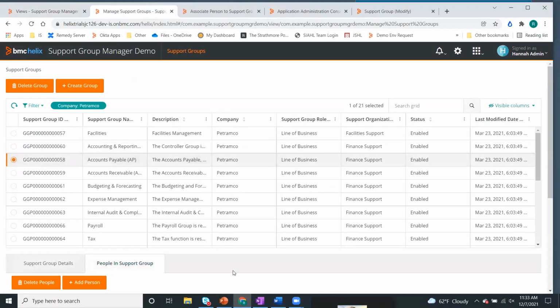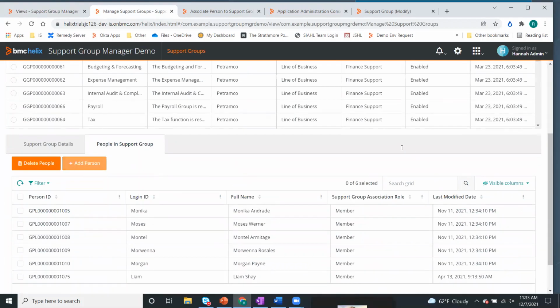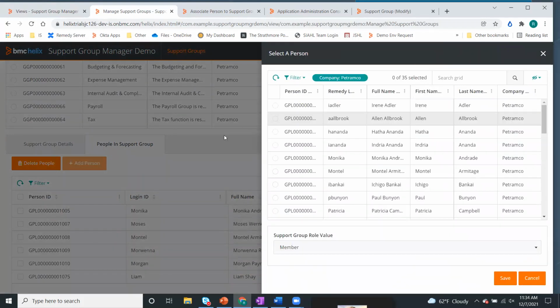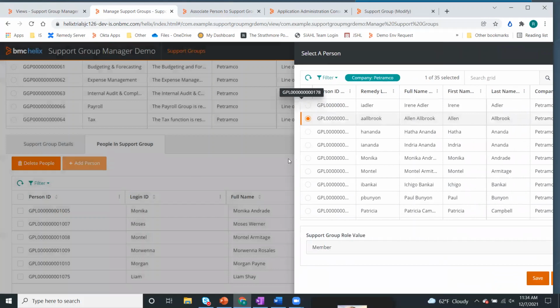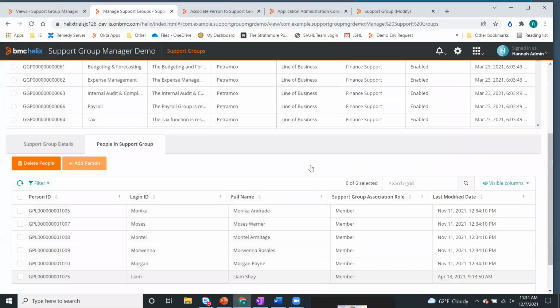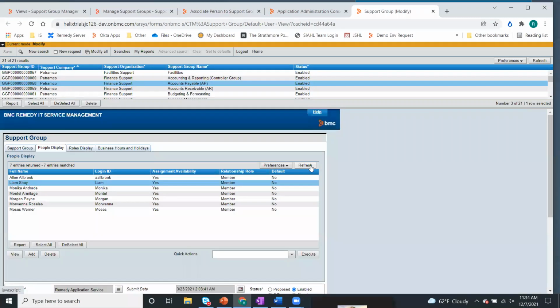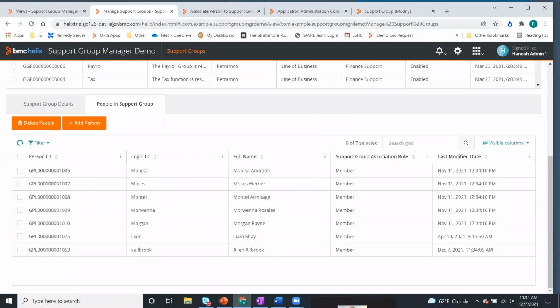Accounts payable, people in support group, add a person, select Alan Albrook. No errors this time. Boom, there's Alan Albrook. Let's look in here. Refresh this. Oh, there it goes. Refresh that. Look, Alan Albrook's there. Nice. And again, they're the same environment. 126, 126. So they're not two separate environments that we're pointing back and forth to doing all that mess. It's one converged system now.